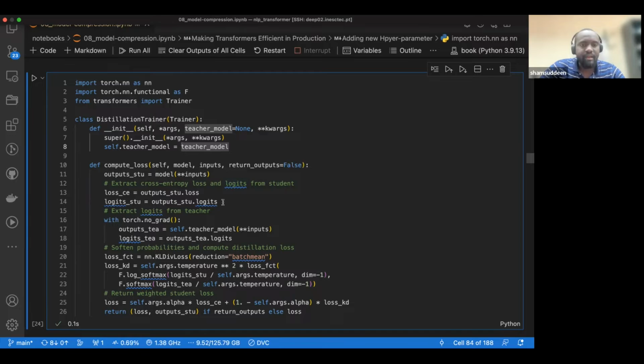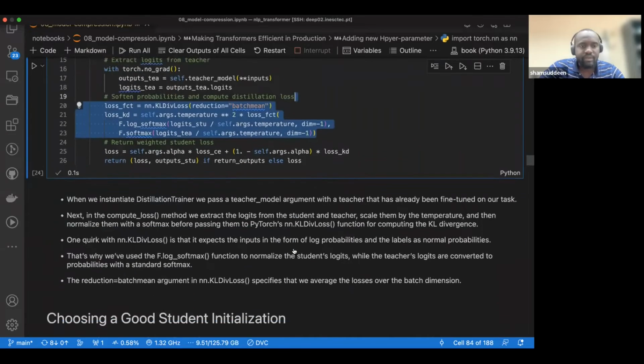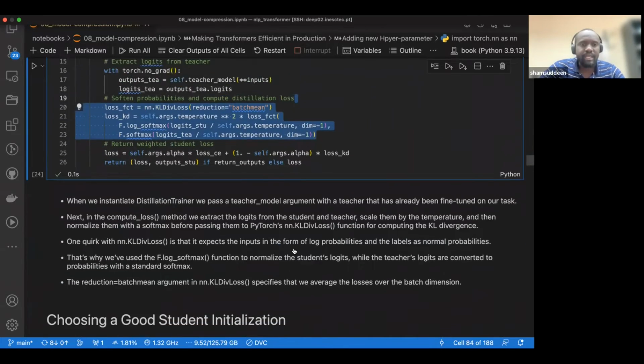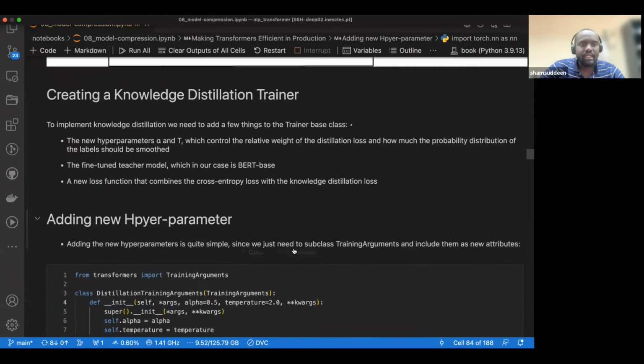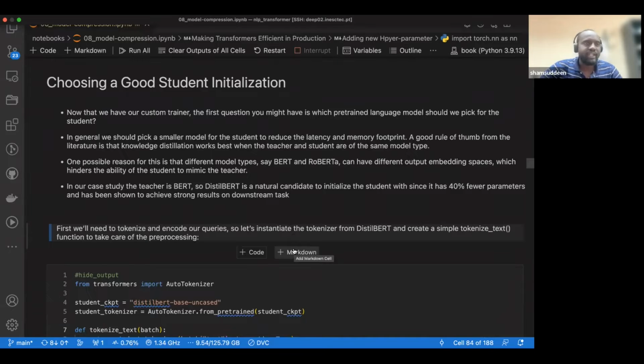We extract the logits here, because we know that we extract the logits before we apply the softmax. So we extract the cross entropy loss and the logits for the student, compute the probabilities, and compute the distillation loss. Then we return the weighted loss of the student. So this is basically the knowledge distillation trainer.